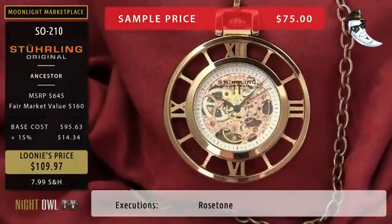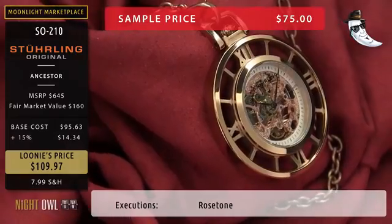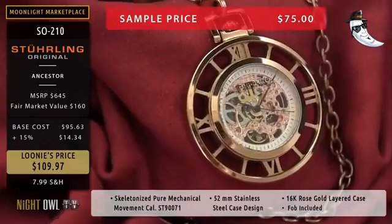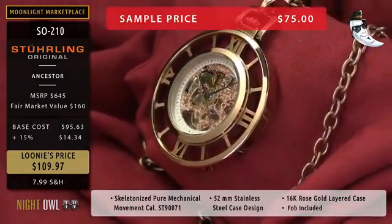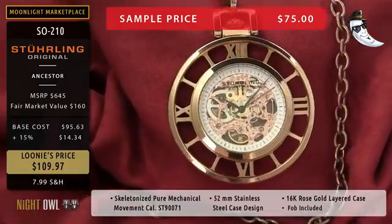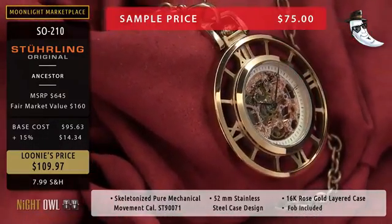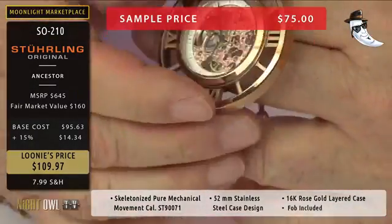Next up, all right, guys, I brought this watch in about 3 or 4 months ago. It's called the Ancestor. It's a pocket watch. Let me get a little drink here, my iced tea. Okay, thanks, guys. So look, I brought this in about 3 or 4 months ago because I had a few different guys saying, when are we going to see a pocket watch? Let's bring in a pocket watch already.